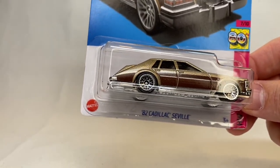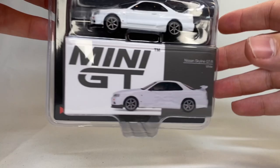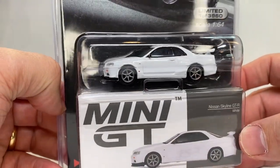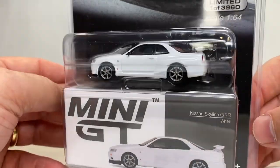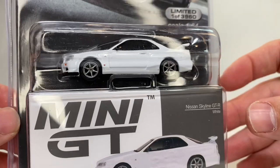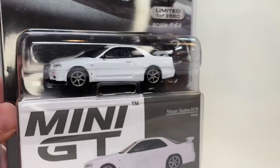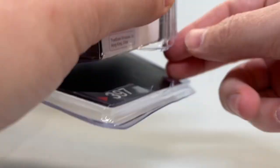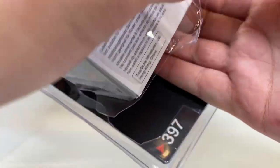So I appreciate that. And now let's look at some stuff that I spent money on, because like you saw in that video, I got stopped in my tracks by a dude who had a store of nothing but this premium diecast. So I'm gonna crack this open. We're gonna take a look at this Nissan Skyline GTR. I think we are ready to get a proper look at this thing real quick.